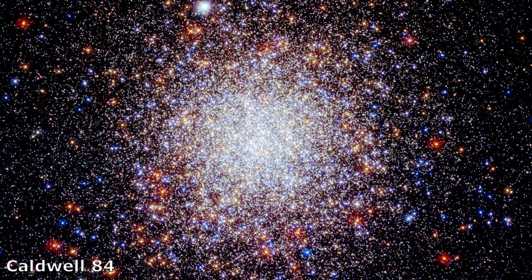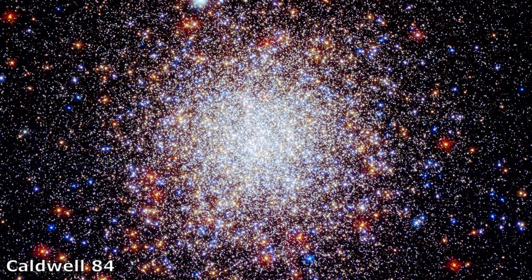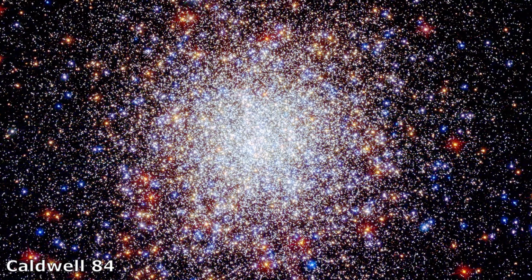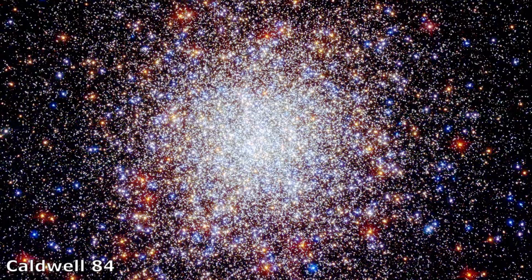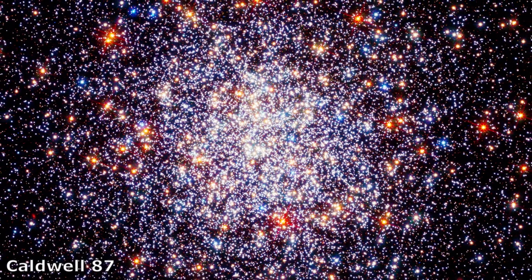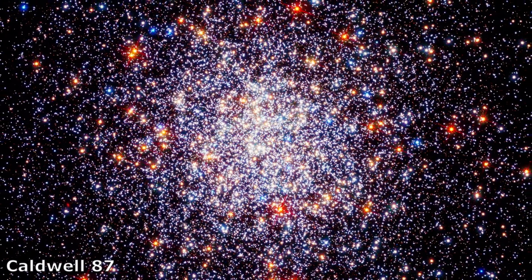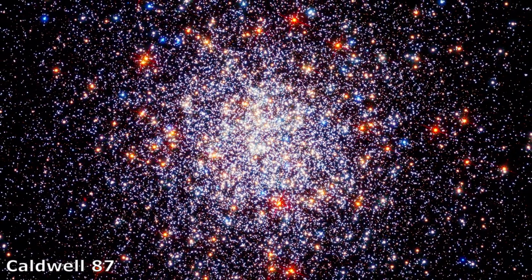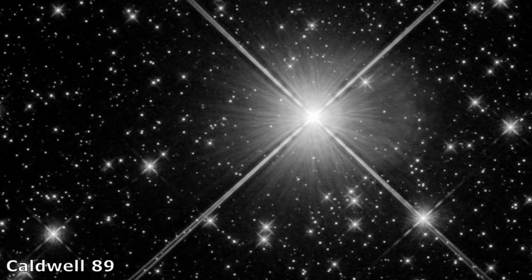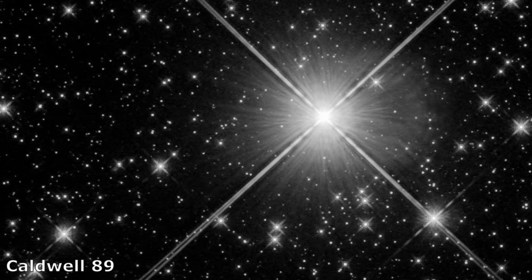Globular cluster Caldwell 84 is a nearly spherical object, shown here in visible and ultraviolet light. It is hypothesized to be a member of the Gaia Sausage, the remnants of a dwarf galaxy thought to have collided with the Milky Way millions of years ago. Similar in appearance to C84, Caldwell 87 is a globular star cluster found 50,000 light-years away in the constellation of Horologium. Next is another open cluster called Caldwell 89 that consists of about 40 stars, the brightest of which is the variable star S Normae, seen here near the centre.